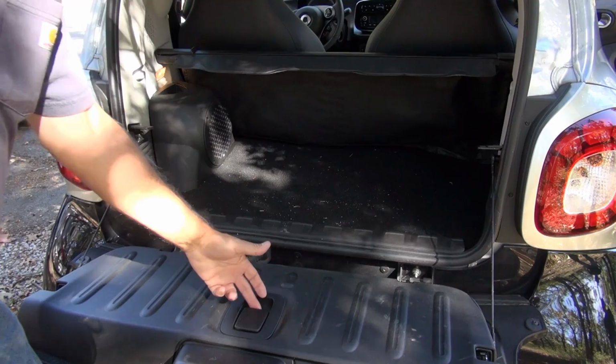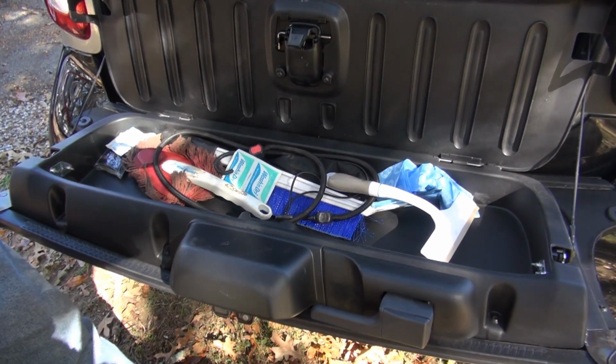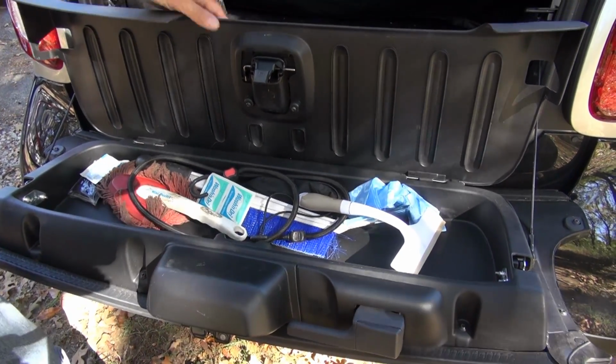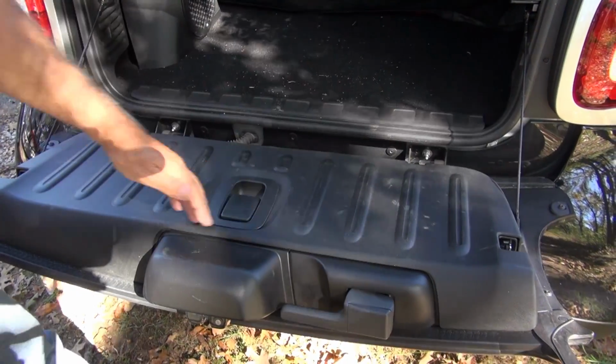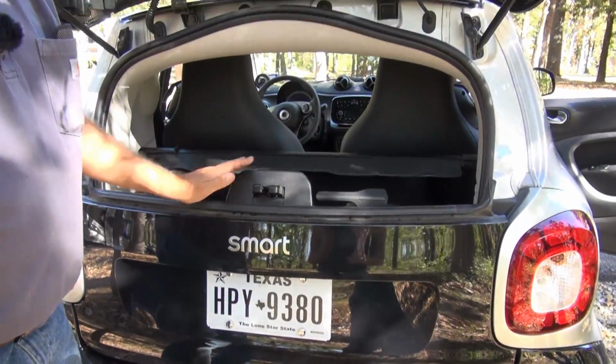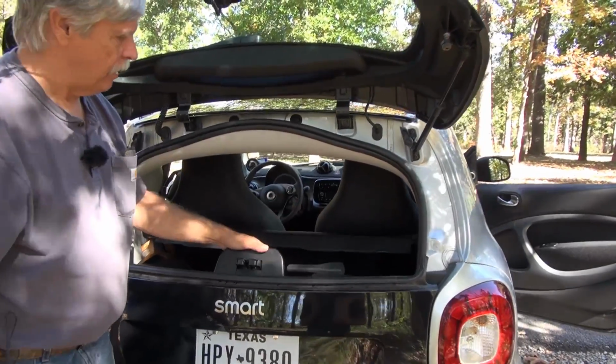Now, one of the things I don't like about this is this space is much smaller on this car. I had to take half the stuff I normally carry out of here. It's just a lot smaller. That's because the tailgate is shorter down. So it makes it easier to get stuff in and out. The other tailgate was a little bit higher.